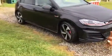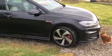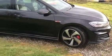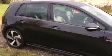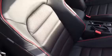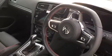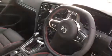Alloys, again combination of black and silver, with the red calipers, really does set the colour off. And internally this one comes with black leather with, again, red trim, red stitching, and these little red polka dots all the way through. Very handsome dashboard, certainly compared to other Golfs I've seen. I've never really been a fan of the Golfs.